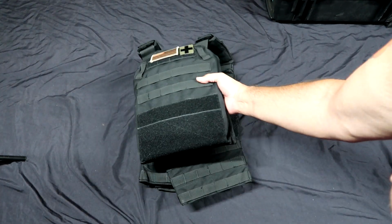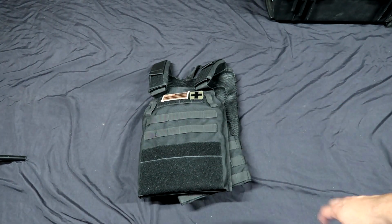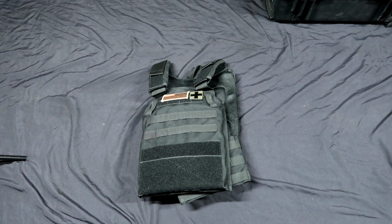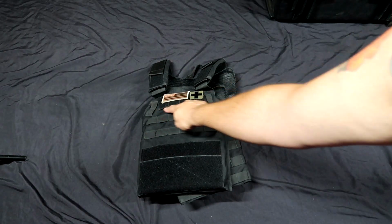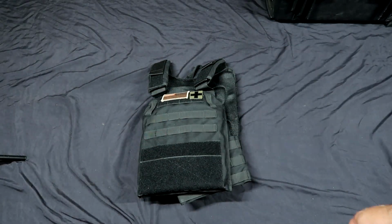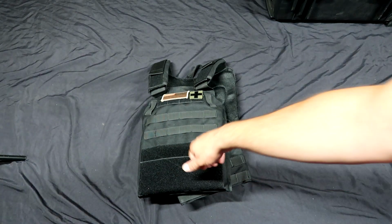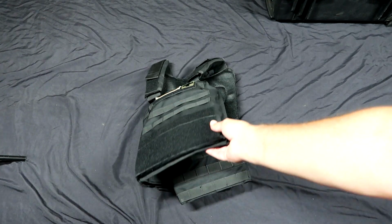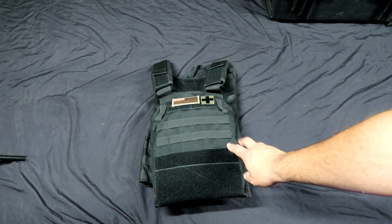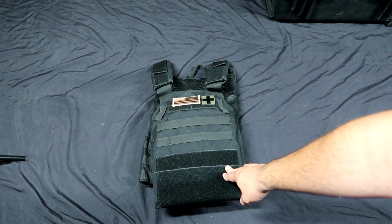It's basically like a critical threat type vest. It's not loaded out with any mag pouches or anything else like that. It's basically like an assault type vest. It's got the shooter cut plates. They're not just big and square and get in your way, things like that. The plates in it are ceramic. They're not the steel plates. These are ceramic NIJ level 4 plates.